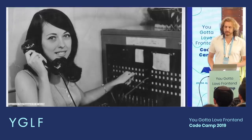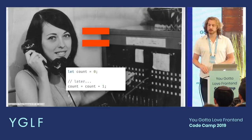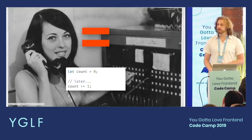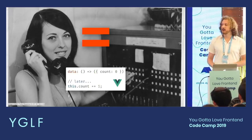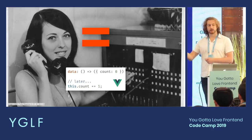We use an operator. Specifically, we use the assignment operator. We declare a variable, and then we say count equals count plus 1. Or more concisely, count plus equals 1. And to give credit where it's due, Vue figured this out a long time ago. In Vue, you trigger updates by assigning to properties.